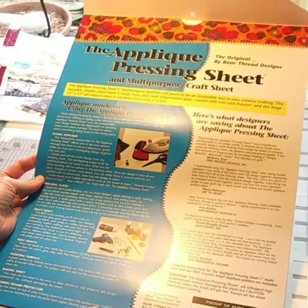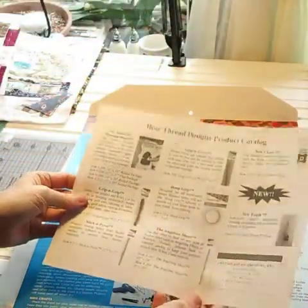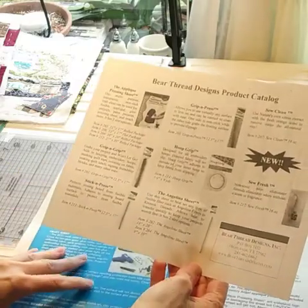Let's see. Oh wait, there is something else in here. Hold it. Right, there it is. With such a big sleeve, it didn't come out with the other stuff. Now maybe we'll find out some better information.